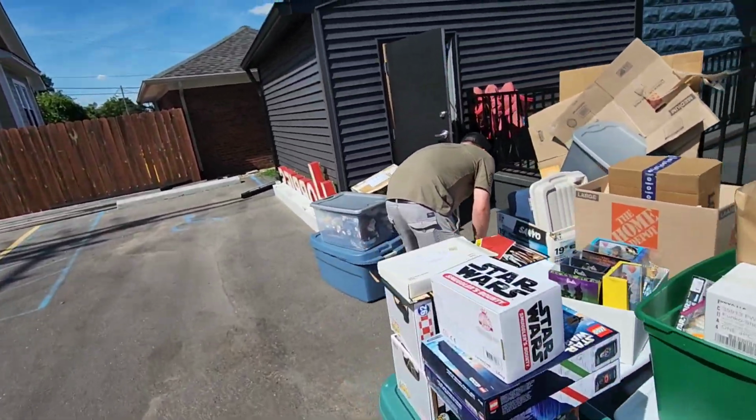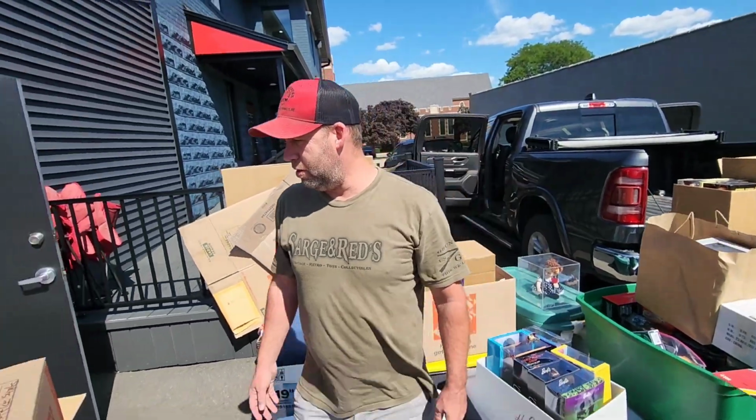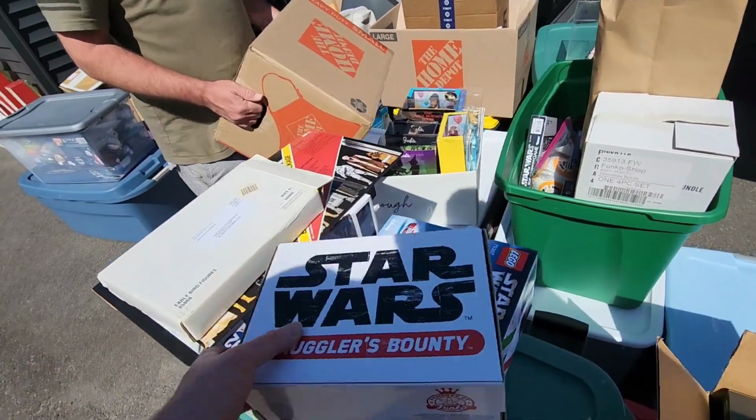Shane, what do you like better, Funko Pops or Dorbs? Dwarves? Not dwarves, dorbs. What's a dorb?